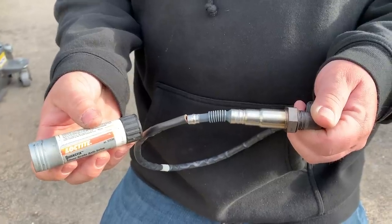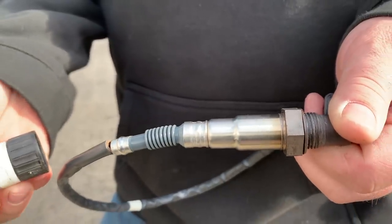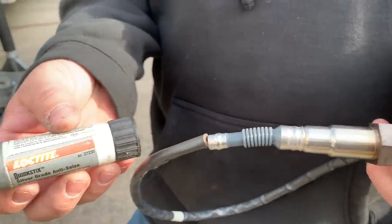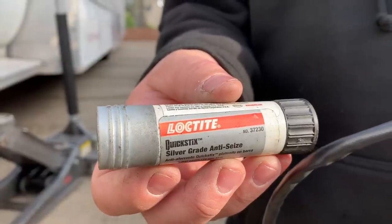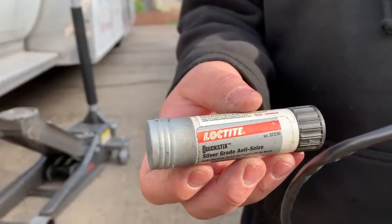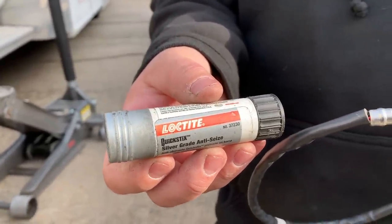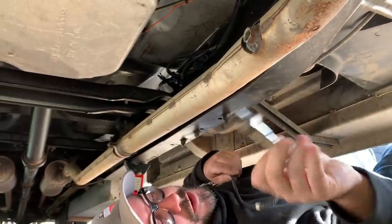Lots of these O2 sensors come with anti-seize already on the threads. The Holley one's no different, but if you don't have any, please put some on. You'll thank us later. This is Loctite Quick Stix. It is anti-seize on a stick, which is really great and a lot less messy. All right, our anti-seize is on there.